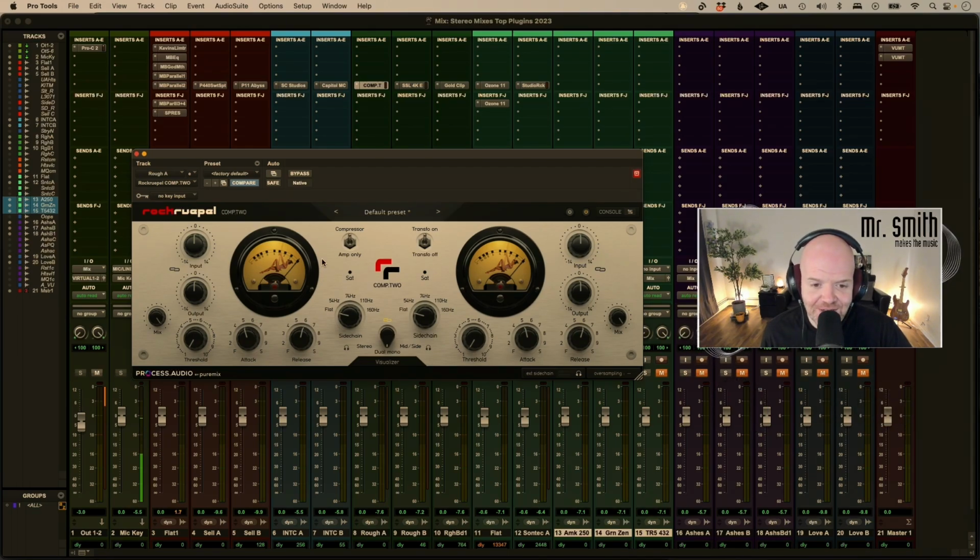I actually really love the distortion on it, and it lives on my parallel bus chain for my bass, just because I love what it does to bass. Kind of really nice warm distortion on the bass, and it really tightens it up in a nice way as well. Highly recommend distorting the thing.